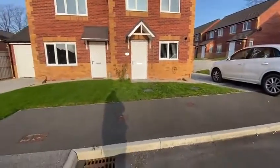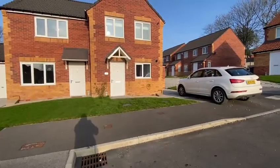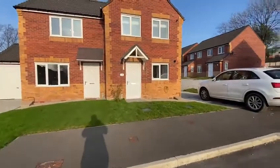This property comes with a garage and a large back garden. The woman doesn't have a key to the back garden. Apparently, the owner has one key, and it's not in the house.